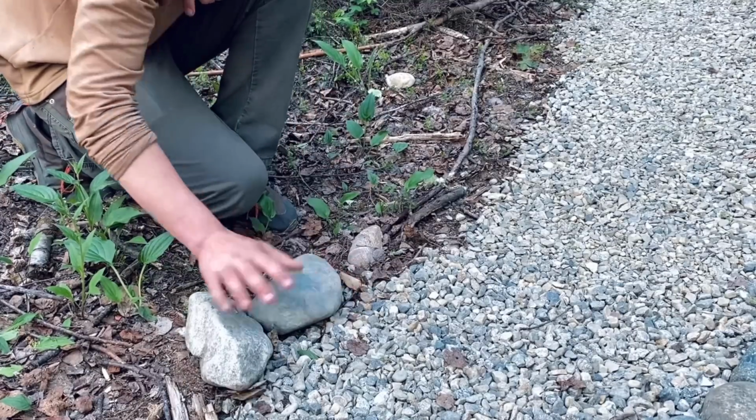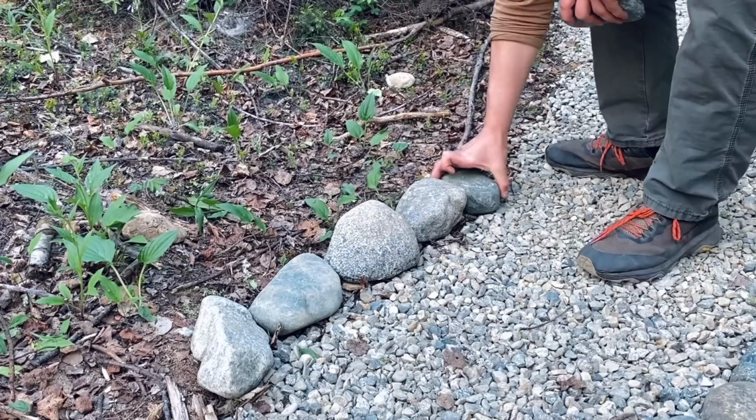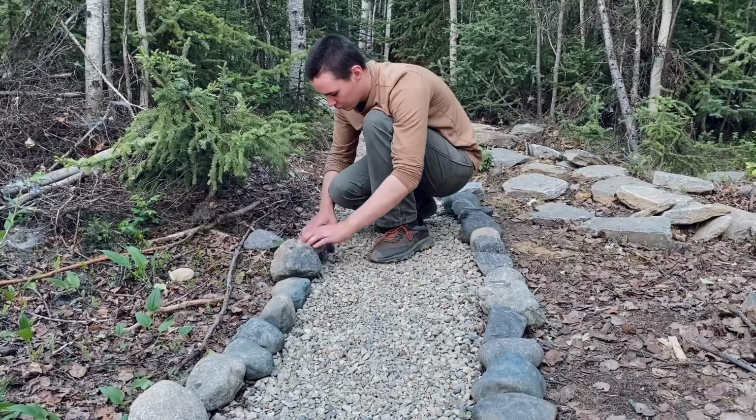Once I got a good area of gravel poured, I got to work on a border of larger stones to frame up the path and give it a bit of structure.